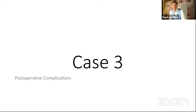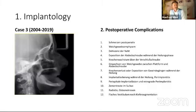This is a young lady, 75 years old at that time. I did this operation in 2004. Implantation using templates was just rising, and we started with this very first case. I put in the implants.